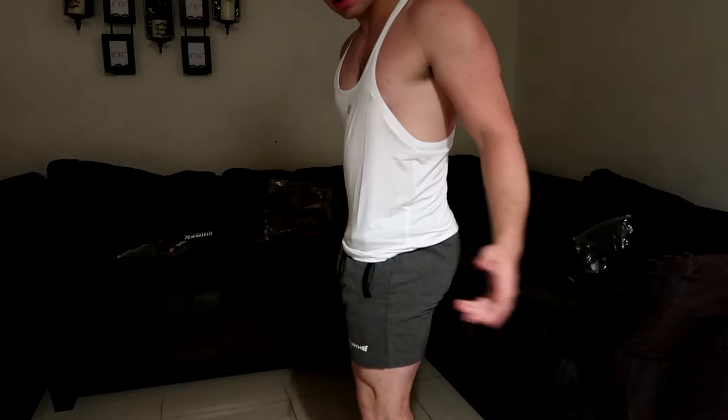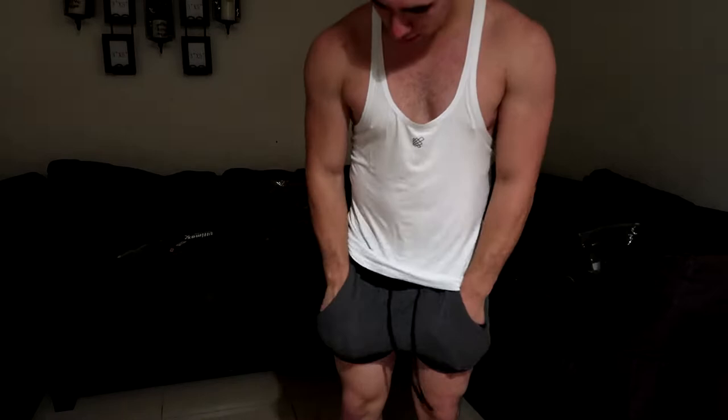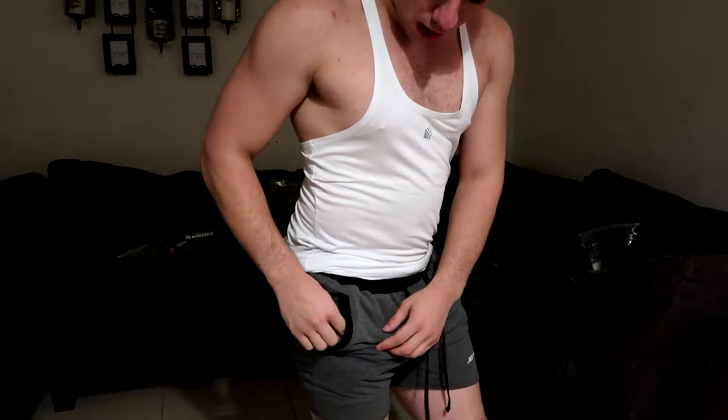All right, so these are the shorts. This is the sides. This is the back. Other side. So this is the front. Has the logo right here, Jed North. It's very comfortable, guys, I'm not gonna lie. Has really nice deep pockets, so usually with shorts the problem is when you put your phone in your pocket, it's halfway sticking out. But nah, these are very deep.